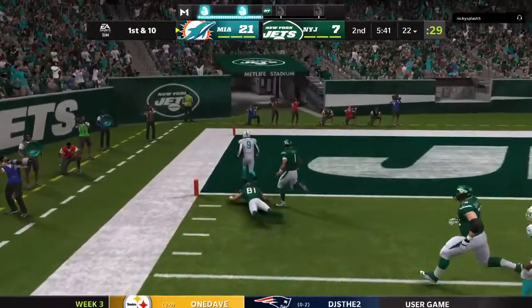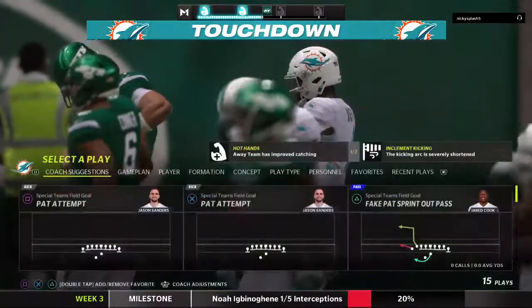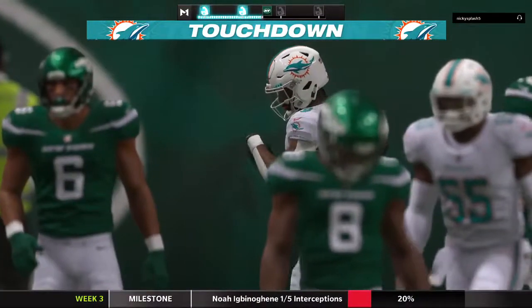Picked off by Noah Igbinoghene. And he will bring it back. It's a pick six and a Dolphins touchdown.